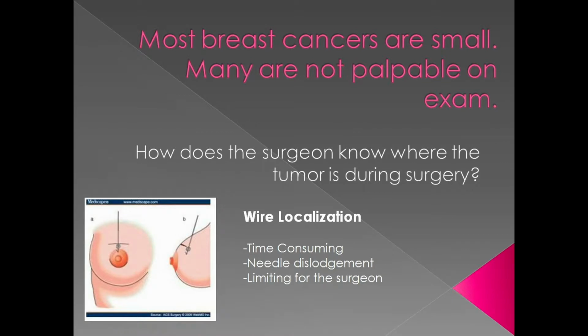So most breast cancers are small, which is a good thing, and many aren't palpable or we can't feel them on exam. So how do I know where the cancer is at time of surgery? How do I find that tumor without traversing through all this breast tissue? You don't want to play a guessing game at time of surgery. So up to really 2 years ago, we were utilizing wire localization. So the radiologists would take the woman down for imaging, they would find the lesion and literally put a wire in the breast the morning of surgery. They would come up to surgery with a wire hanging out of their breast, and that's how I would find the tumor if I can't feel it.